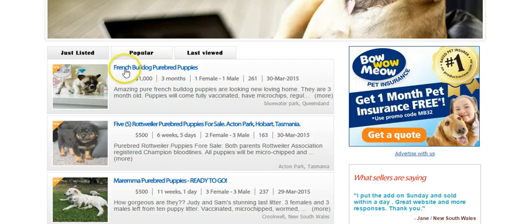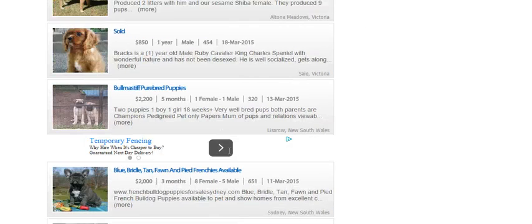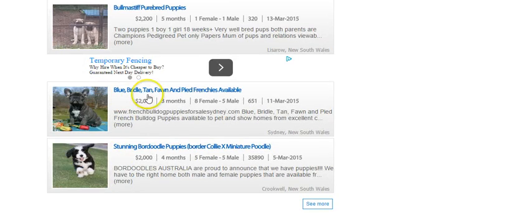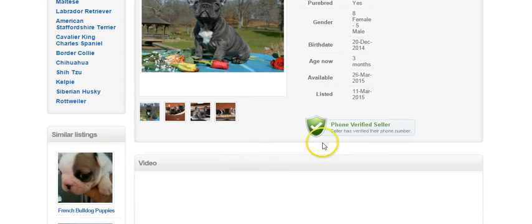Here's one example there. Now, this is a really cheap one, $1,000, so they're giving the game away. They're probably getting desperate because it's the same syndicate as before. And this is another one here, $2,000. And we'll show you those individual ads. What's really concerning about sites like Doggish is they say that, here we go, phone verified seller.